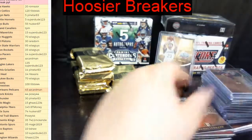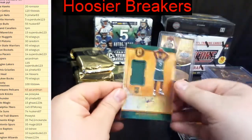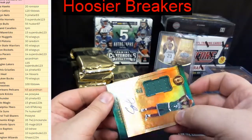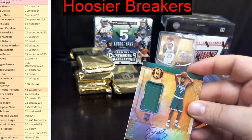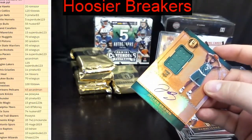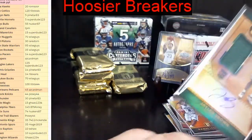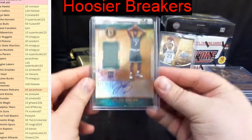And here's a big one. Here is a big one. RPA, Jaylen Brown. For the Celtics, 101 out of 199. He is going like fire. Boom.